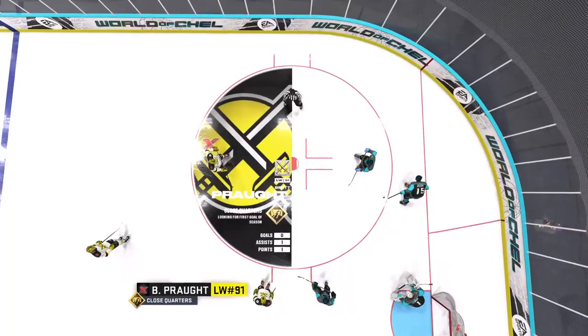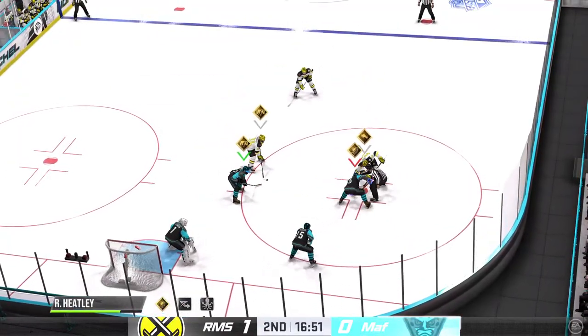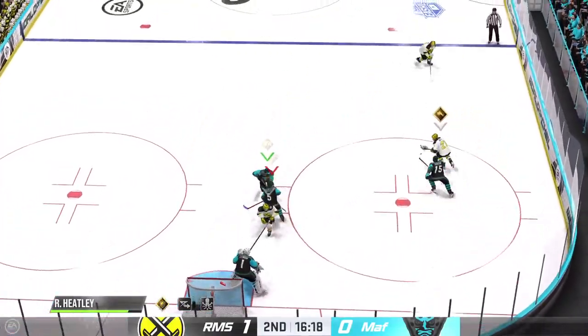Brad's close quarter zone ability means he's more accurate when he's in tight to the blue paint. Guys, defenders don't want to let him in close to their net. Richmond's got it in the offensive zone. Just gets enough to keep it out.